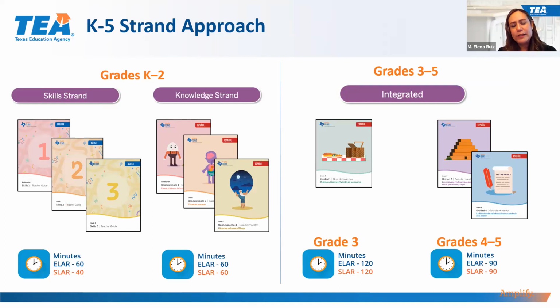In Amplify Texas ELP and Amplify Texas Lectoescritura en Español, the curriculum is a little bit different depending on the grade level. For example, on this page, we can see that in grades K-2, the program is organized in two strands, skills and knowledge. The skills strand develops word recognition through explicit and systematic foundational skills instruction in phonological and phonemic awareness, phonics, grammar, and writing. The knowledge strand develops language comprehension by engaging students in interactive read-alouds, which build both background knowledge and vocabulary.